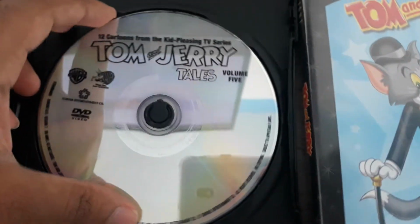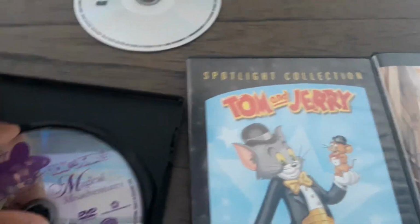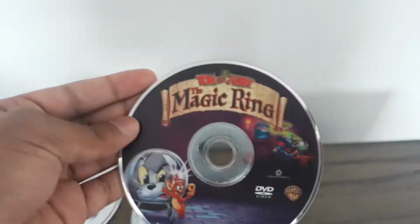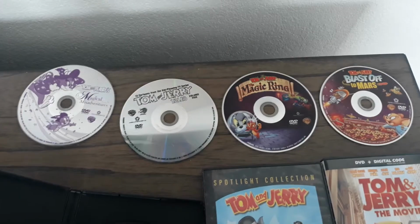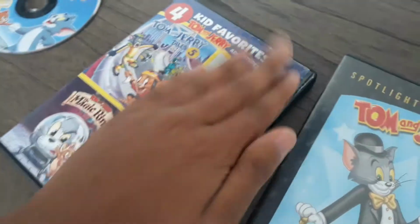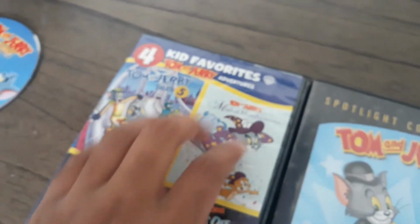So, I'll go ahead and open it. So here's Tom and Jerry Tales Volume 5, and then Tom and Jerry Magical Misadventures, and then Tom and Jerry The Magic Ring, and of course, Tom and Jerry Blast Off to Mars. Yeah, that's all of them. So yeah, that's the Tom and Jerry Adventures for Kids' Favorites. Very happy that I still have it to this day.